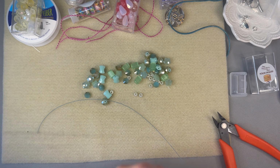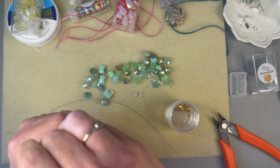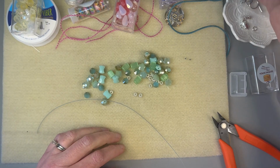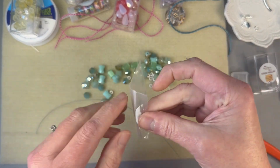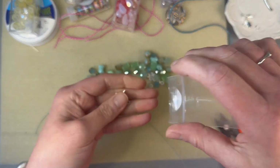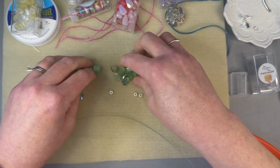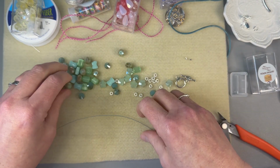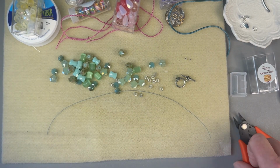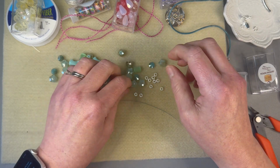All right, so I am going to grab a couple things. I need my crimp tubes. I'm using the Beadalon number 2 crimp tubes. And I'm going to grab this little clasp that I have, because we'll want that too. And let's just see what we have here. I kind of want to do a nice little mix of these beads.